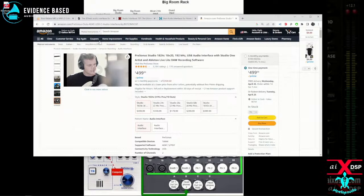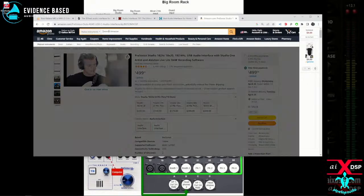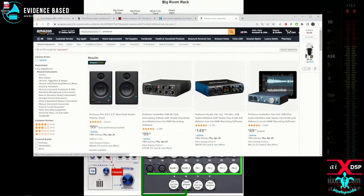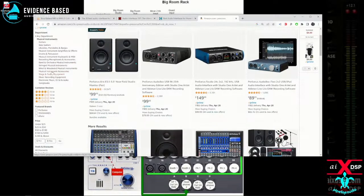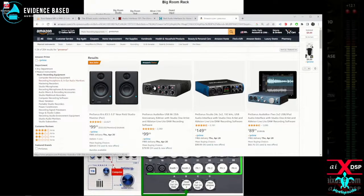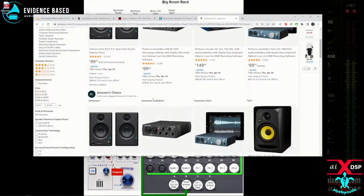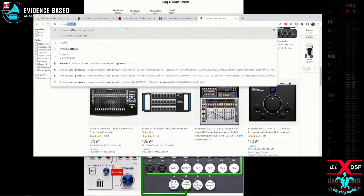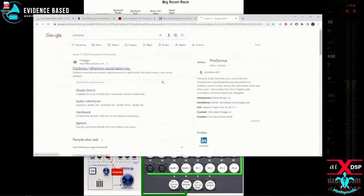Is that the Quantum, or Quantum needs Thunderbolt? Or let me see. Actually, now I am totally want to know. PreSonus. Where's it? Interfaces. Yeah, you know, I can't just sit there and fault PreSonus forever for having bad drivers a million years ago. But actually, let's see what they got. PreSonus. Audio interfaces.